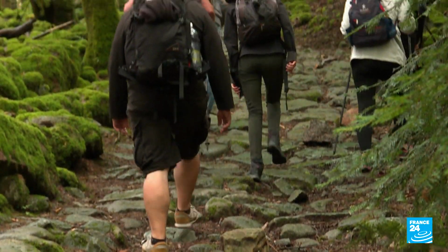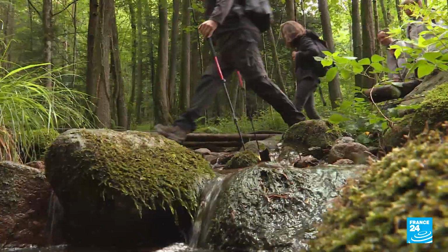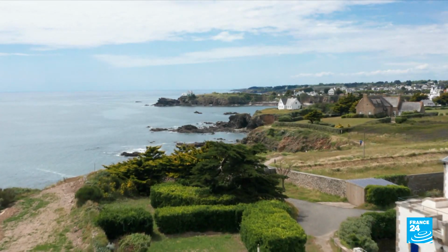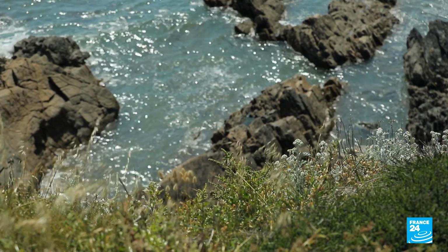Paths like this make the legs tingle. In France, there are nearly 370 so-called Grande Randonnée hiking paths, commonly known as GRs. And a number of these paths are well worth the detour. We head west to Finistère, the French Land's End.